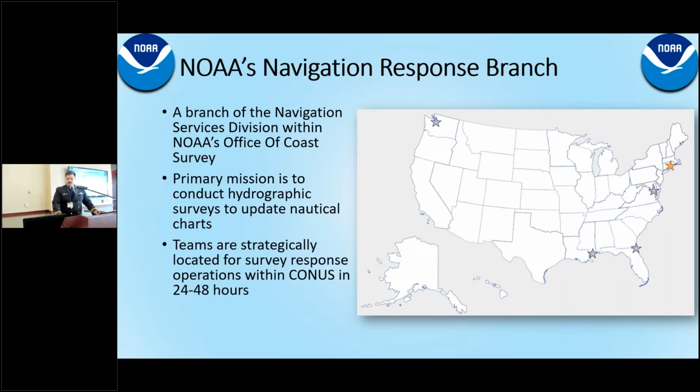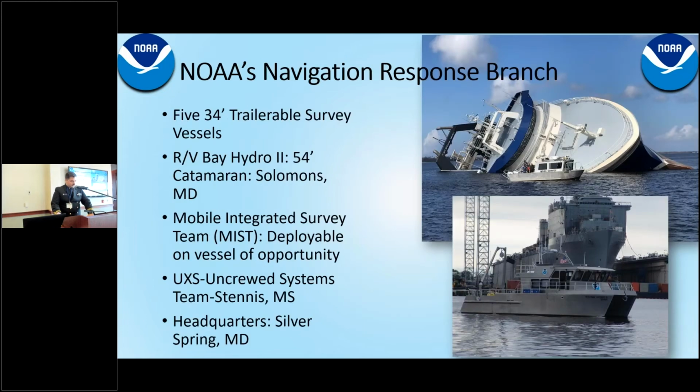And we're spread all over the country. You can see where those stars are. We are the closest ones pretty much to the Great Lakes in New London, Connecticut, but it's still quite a ways away. But we're strategically located to respond anywhere within the continental United States within 24 to 48 hours. So within NRB, we have 5 34-foot trailerable survey vessels. You can see that pretty remarkable image from Hurricane Michael there, which is what our vessels look like.